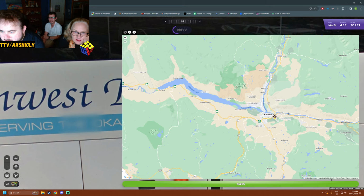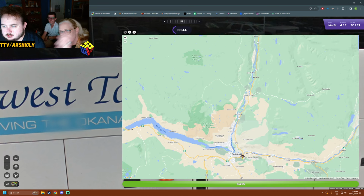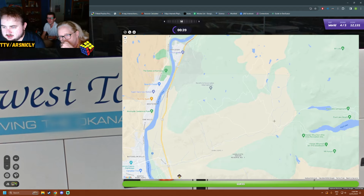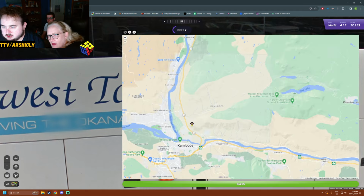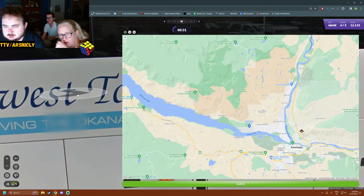Okanagan Valley. Yes. Kamloops sounds like a classic made-up name. The Okanagan Valley is like that region there. We saw a waterway like this. So we're just looking for a valley? It could be there. It's like the whole region. Paul Lakes. We saw a waterway that was a viewing point. I think you need to find some other things.